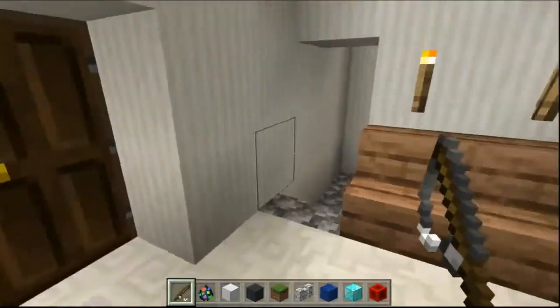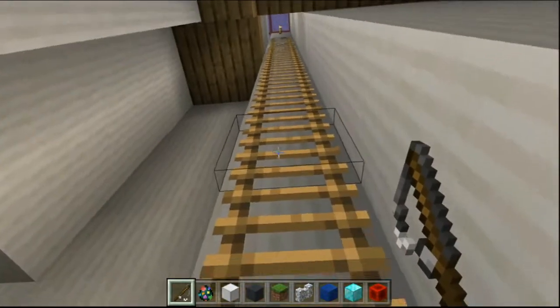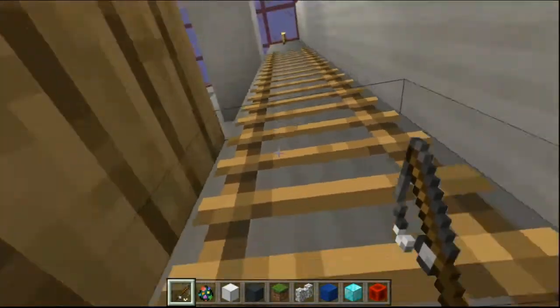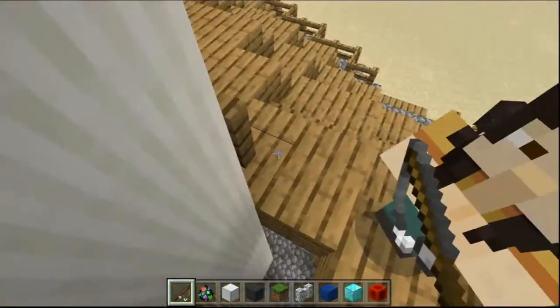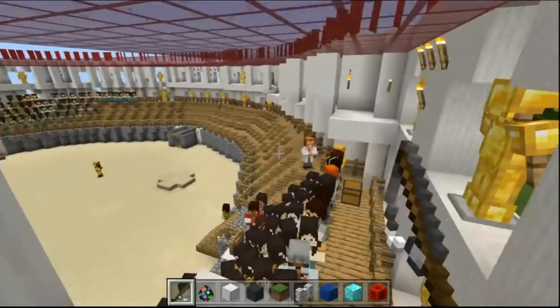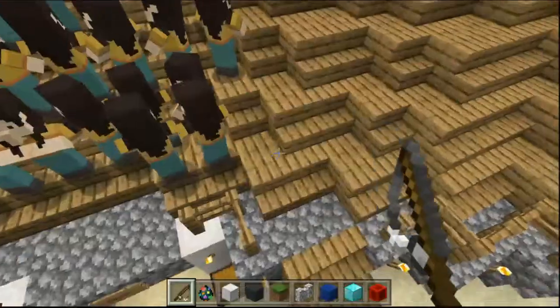Again, you can lock them in. That would take us up to the second floor. Got all the statues around.